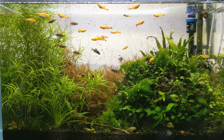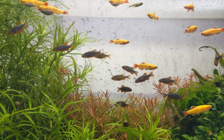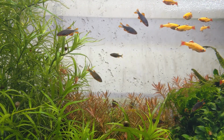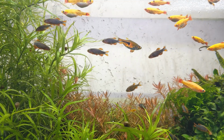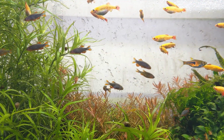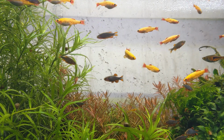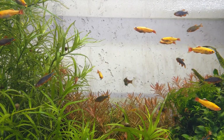And then the Celestial Pearl Danios will go into Gloria's current tank, which is the 30 centimeter cube. There's a couple of other fish in here, which are just some that have outlived others that I've had, and they'll most likely continue on with the golden white clouds. But this tank is doing really great. It has CO2, it's got a good light on it, so the plants are growing really well. You can see some of the collection of plants on here.